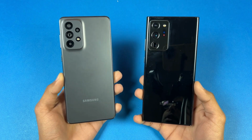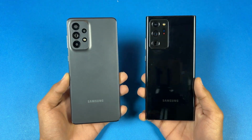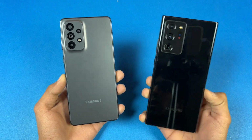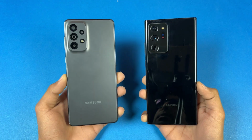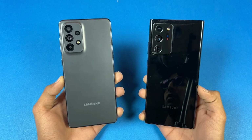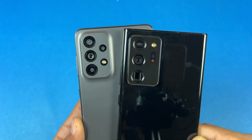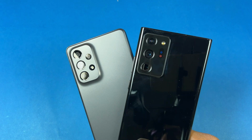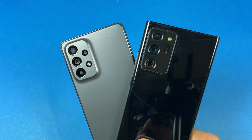So in this video, we will be doing the speed test comparison between the Samsung Galaxy A73 5G versus the Samsung Galaxy Note 20 Ultra 5G. The Note 20 Ultra 5G is powered by Qualcomm Snapdragon 865 Plus SoC with 12 GB of RAM, while the Samsung Galaxy A73 5G has a Qualcomm Snapdragon 778G SoC with 8 GB of RAM. So on the back we have quad cameras on the Samsung versus triple cameras on the Note 20 Ultra, and Note 20 Ultra has a 108 megapixel f1.8 aperture with optical image stabilization main camera.